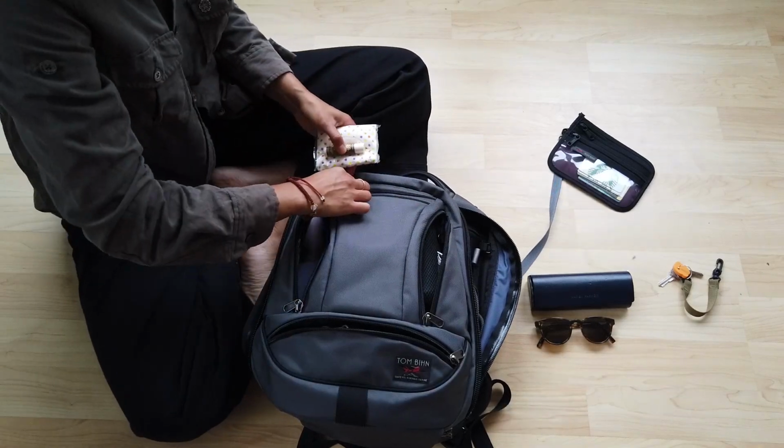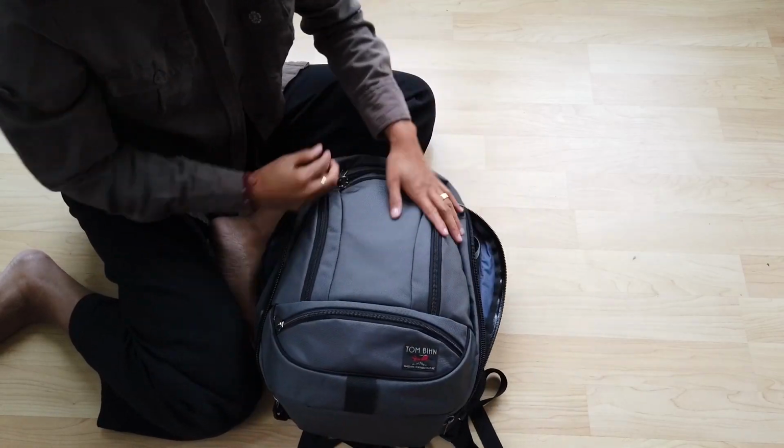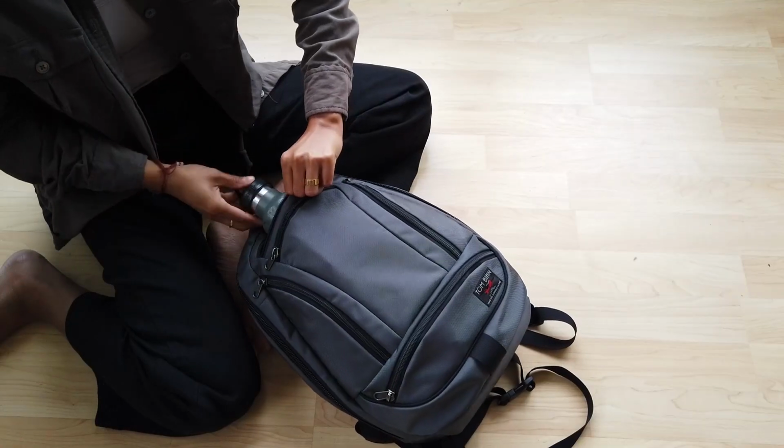I imagine each day being packed a little differently, but for now, this fits everything I need and I still have room to pack a lunch or bring something back with me.